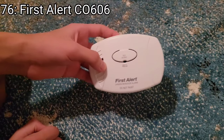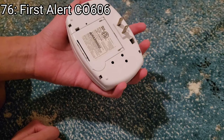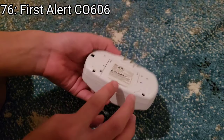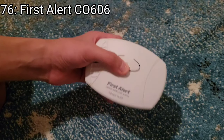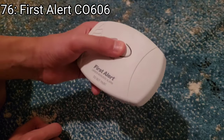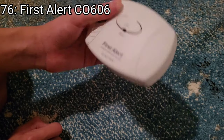And here's a very similar one. This is a CO606. Not a 605, 606. Has a battery drawer here. Takes a 9 volt. And it's actually expired, so it does not work. So it doesn't test. This was also given to me by Throgs Neck. It's basically garbage, but thank you anyway.